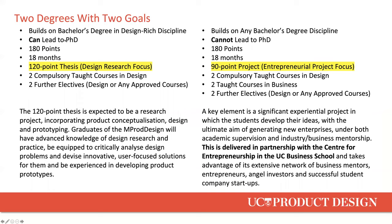The first one, Master of Product Design, builds on the bachelor's degree in a design-rich discipline. It can lead to a PhD, so it is a research degree, and it leads to the PhD if people want to take that up later. Both the degrees are 180 points, or 1.5 years of study, essentially 3 semesters. But there's a summer in there as well, and most people continually work through their summer.